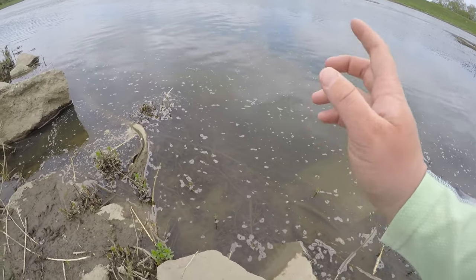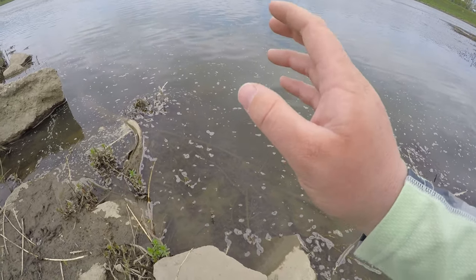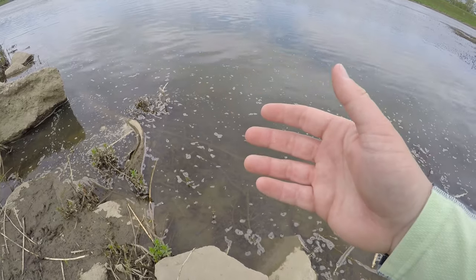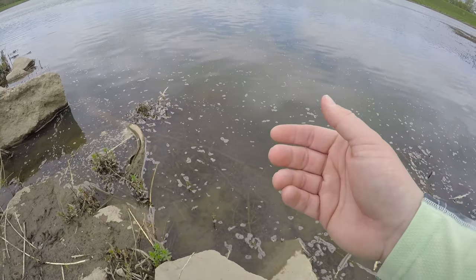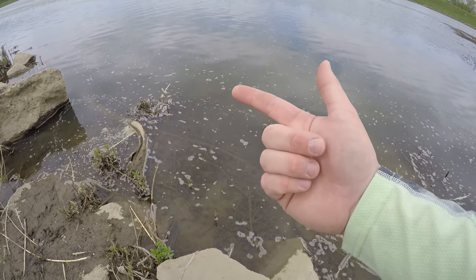And what you're trying to do is throw out your soft plastics. And since we can't really see the beds, we're just feeling around, throwing where we think beds are, and we're just slowly dragging. Don't pop. You want to drag your bait. The fish can hear it.